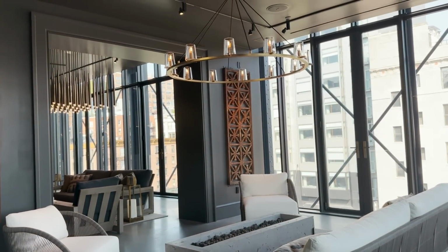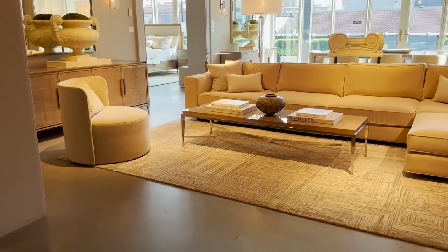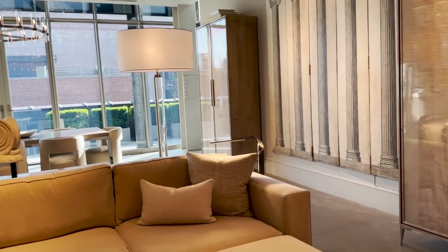But now let's go ahead and change floors, because we've got another floor to check out and it is loaded. And this is the modern floor. The very first one was the contemporary and this is the modern. And I thought it was interesting that these two floors in this showroom, in this location, actually didn't feel that different to me. I really liked it.